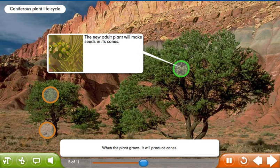When the plant grows, it will produce cones. Generally, there are male and female cones. Male cones are smaller and contain pollen. Pollen is a yellow powder that female plant parts need to make seeds. You may have seen pollen on flowers. Female cones are usually larger and produce egg cells that join with pollen to make new seeds.